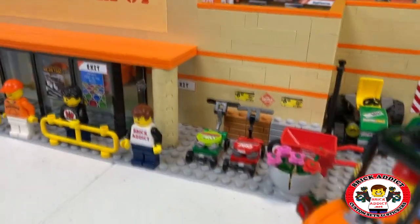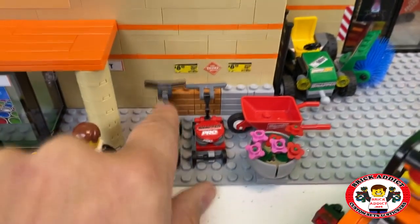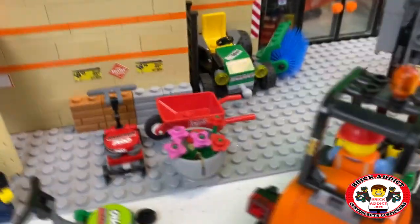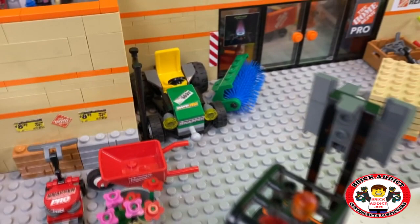Unlike anything we've ever done, these have actual side entry doors. Like so, so that is the entrance. And of course, tons of details. Snapper lawnmower. Very detailed. Got some bricks there, blocks, masonry bricks. And everything has a brand on it. And that flower pot, you've got a Milwaukee wheelbarrow.